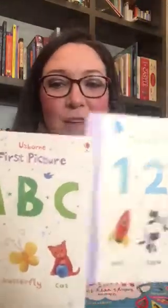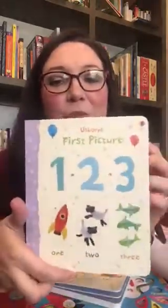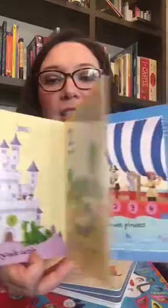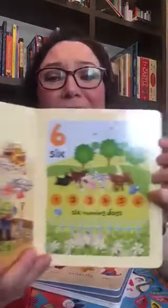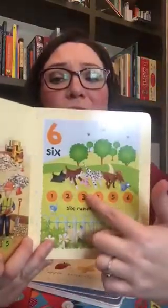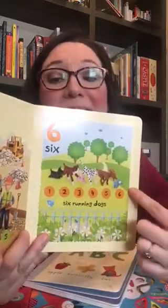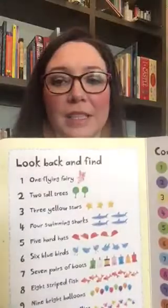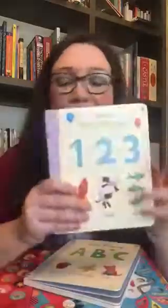This is a set of 2. So it's $9.99 for the 2, so just $5 each. And you get first picture, 1, 2, 3, and you get first words. This one has counting. I love books where you have actual spots to count the objects, but this one takes it a step further and you actually get to have a place to put your finger as you count. So you can count the dogs or you can count the spots and see the visual number. I love that about this book. It goes to 10 and then in the back you can revisit, go back and look and find those things and count upwards and count backwards.